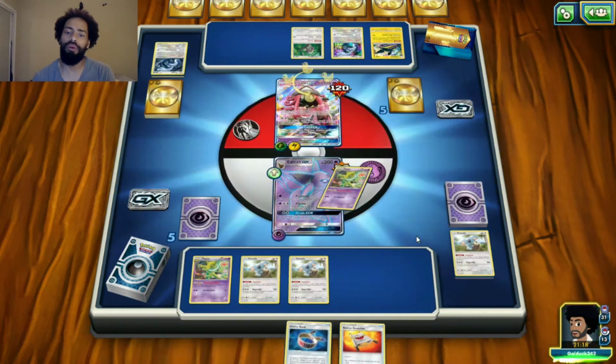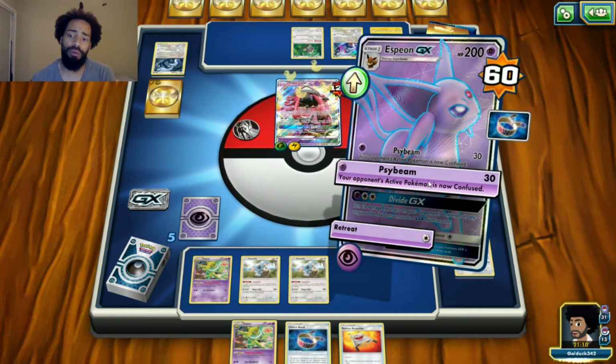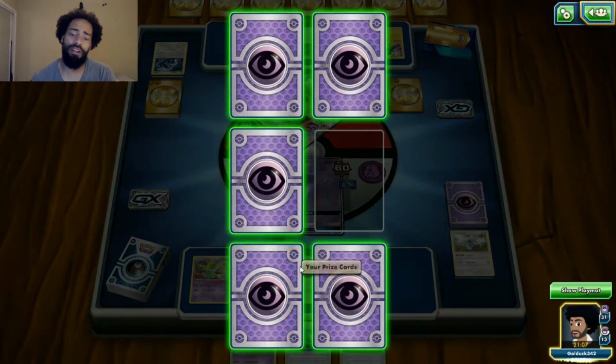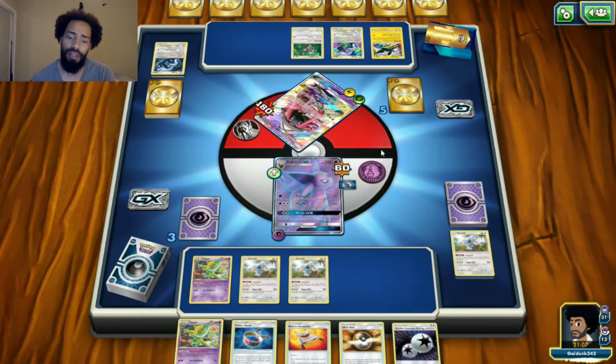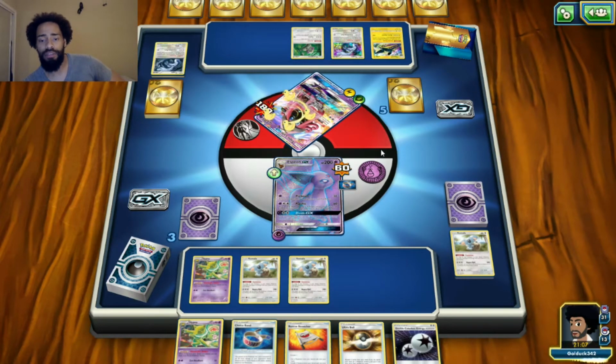Okay, so our opponent fell asleep, or maybe he was just too scared of hitting himself in confusion. So we're just gonna take our 2 prizes. Hopefully we get some kind of energy or something to power up our Komala. There we go. So now we can get our Tapu Lele out and get like a brand new hand, because this is feeling kind of lame right now.